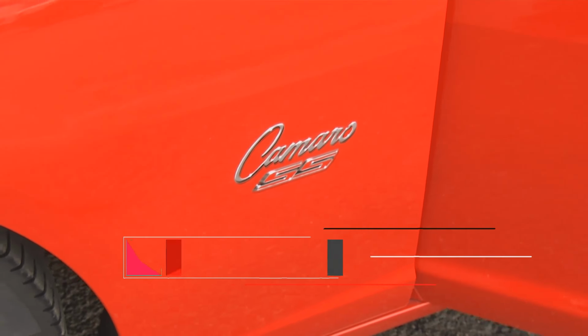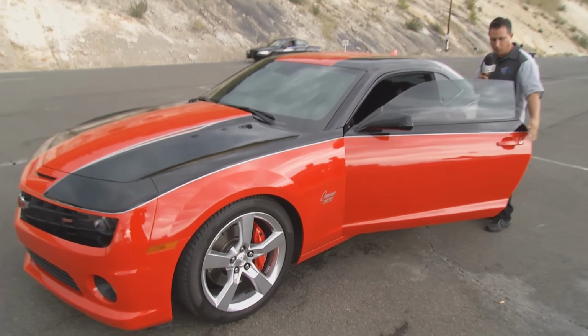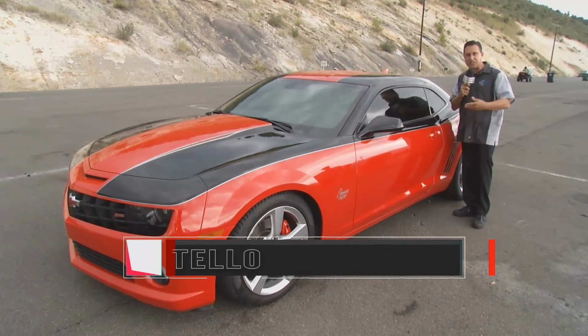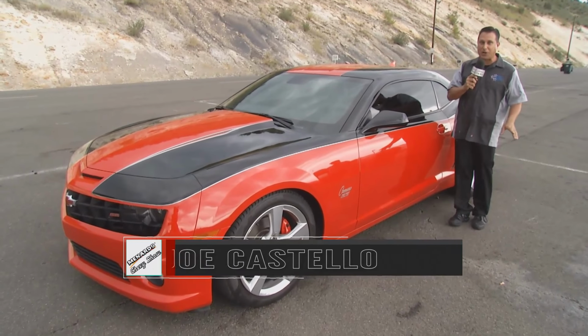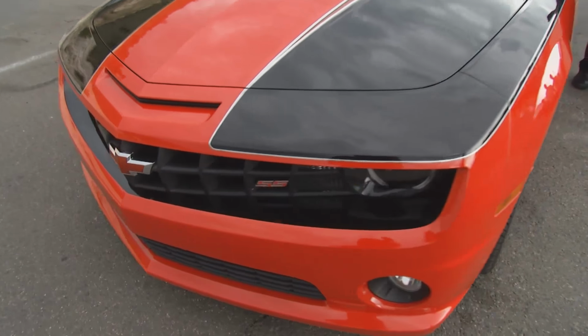Welcome back to the Menards Chevy Show. So many cool cars here at Bandimere, like this Gen 5 Camaro owned by Josh Lowenstein. Good to see some new school cars here, but we saw some old school Camaros, 1969, that might just be one of a kind.